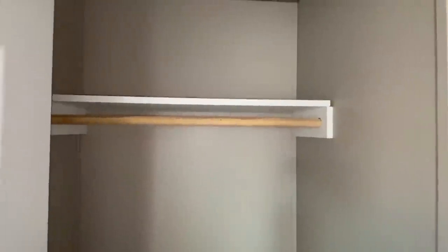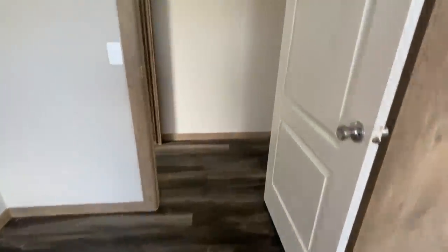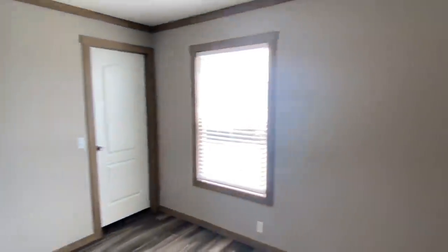I love how they kept the flooring the same in here. They have throughout the house. I'll get you a good shot of that in just a second. There is your closet. Nice little walk-in. I'm sure there are different options as far as the floor covering there. But then we come out of here and we take a beautiful left. We've got the same little hangers right there.